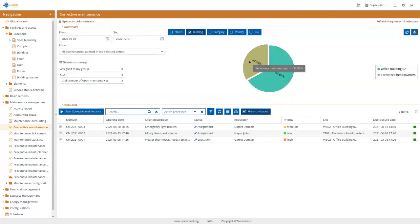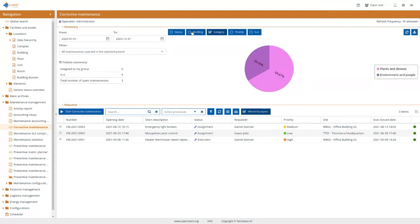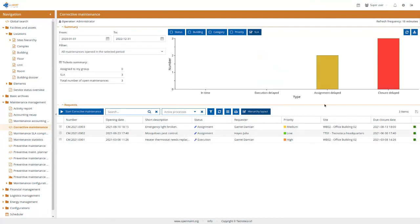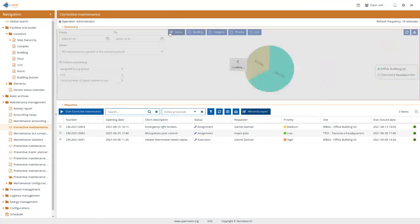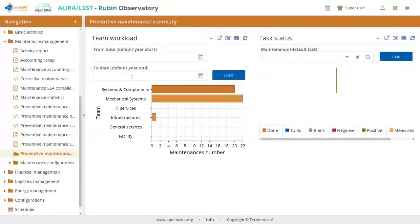You can also have levels based on priority, on category, on the piece or component. You have the slash, so maybe I have to conclude some elements. So you can develop as many dashboards as you want. These are only sample examples. And of course, this is really good.